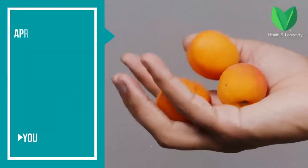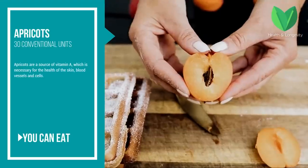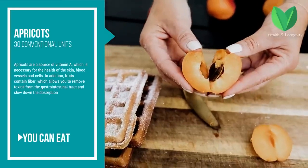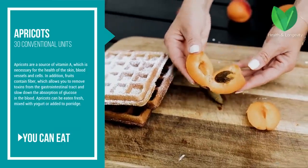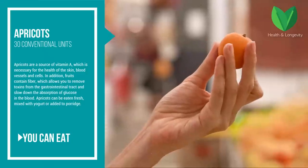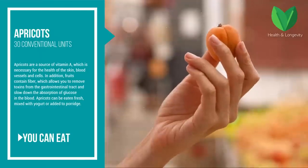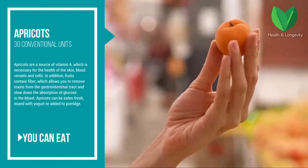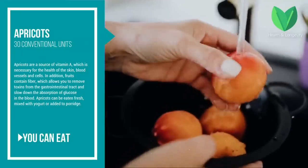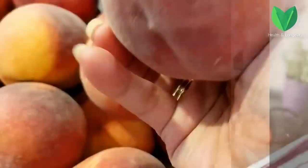Apricots. The glycemic index is 30 conventional units. Apricots are a source of vitamin A, which is necessary for the health of the skin, blood vessels, and cells. In addition, fruits contain fiber, which allows you to remove toxins from the gastrointestinal tract and slow down the absorption of the glucose in the blood. Apricots can be eaten fresh, mixed with yogurt, or added to porridge.